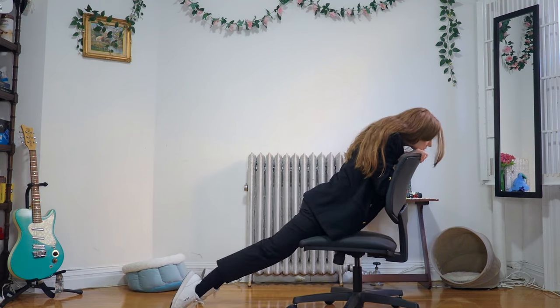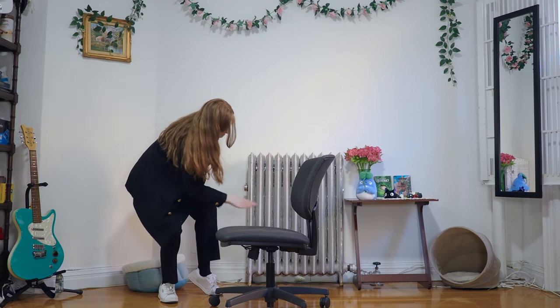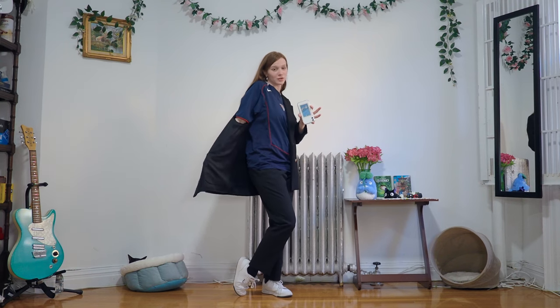Also, having the blazer on top is optional. You could totally do this without a blazer, or maybe like add a vest instead. If you want to add something else, go ahead. You don't have to. This is just how I like to do it, especially because, ooh, I'm showing some skin. This is a short sleeved shirt.